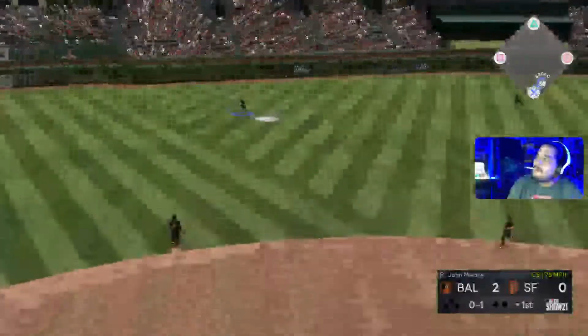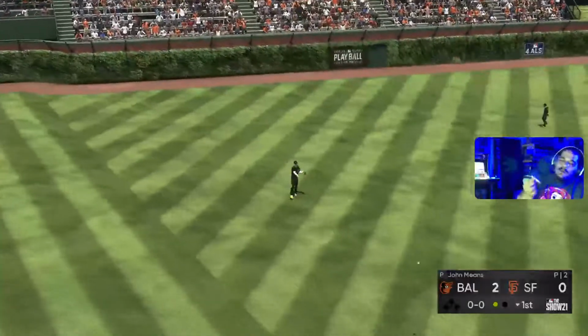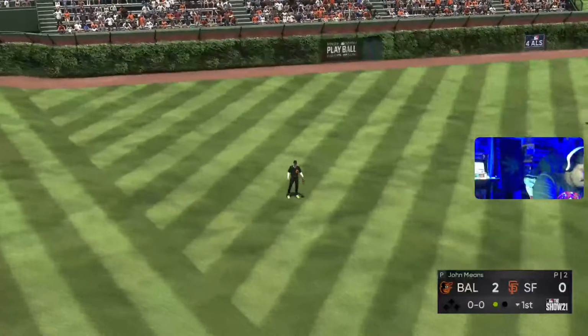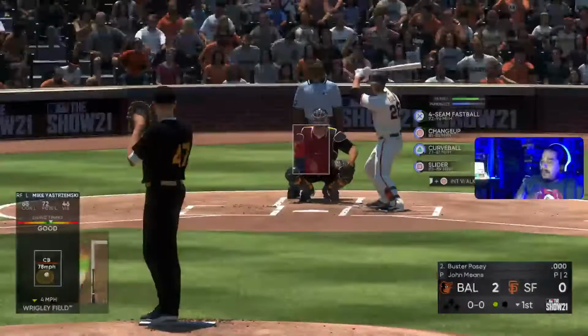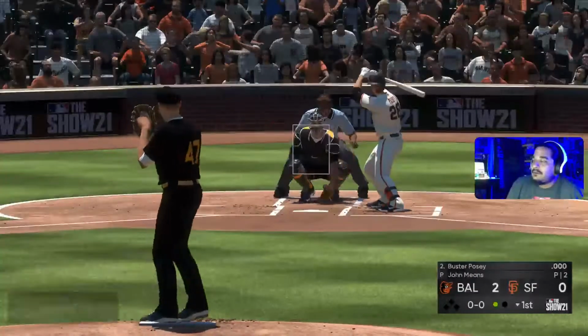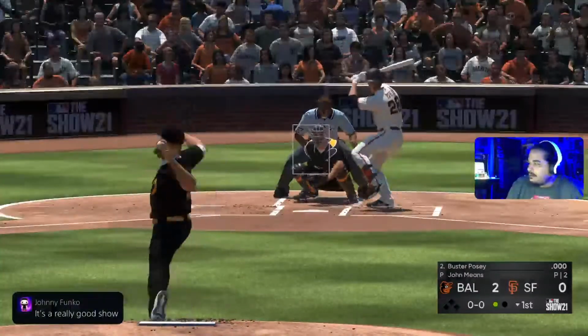Line toward the gap in left center, but this will be pulled in out there in left center. Well hit, but a rough out number 1. Batting second, the catcher, Buster. So bases are empty with 1 gone, and that brings up Buster Posey.